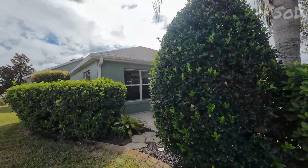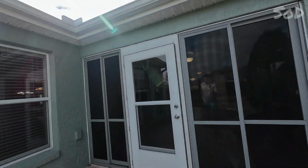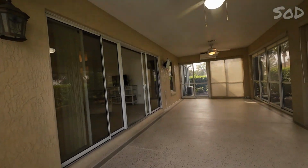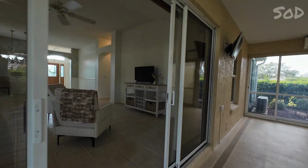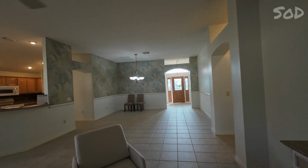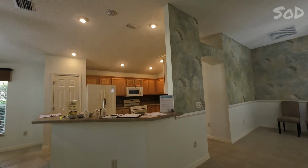Let's go back inside that home. I will show you what the rest of this home looks like. Next, I will walk into the primary bedroom area. I will video the specification sheet first, friends.